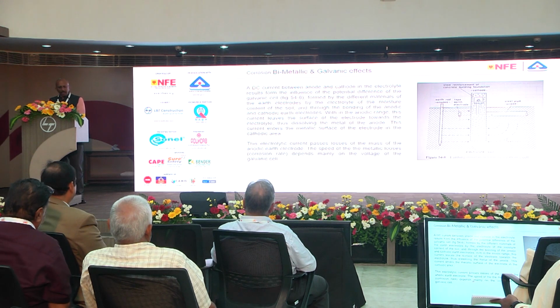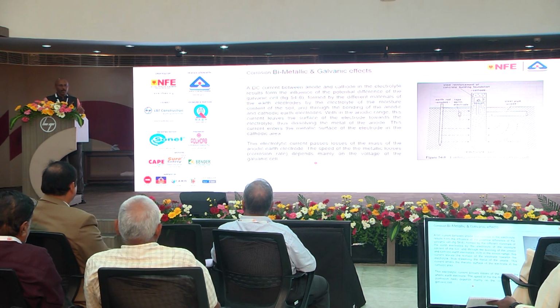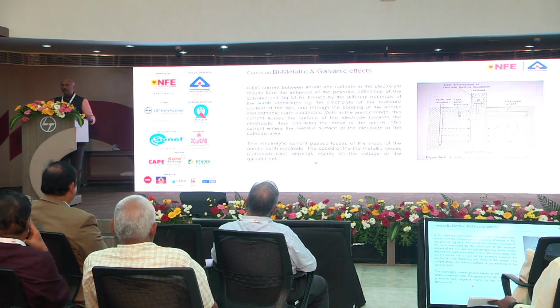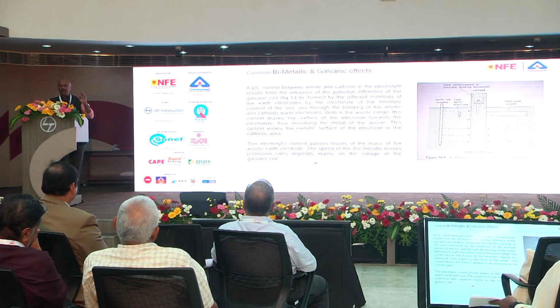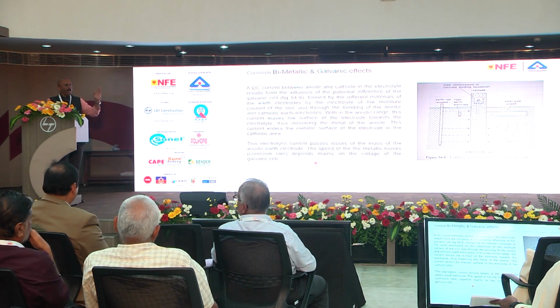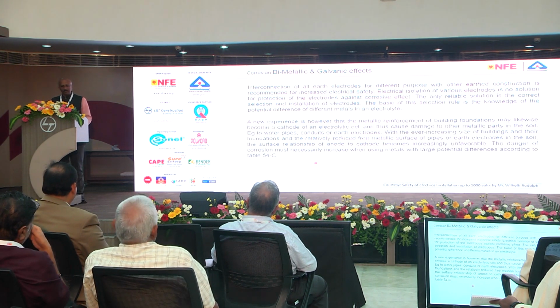The speed of the metallic loss depends mainly on the voltage of the galvanic cell. That means selection of this material is very critical once you make a lightning protection system, because sometimes you use material inside concrete, sometimes you use material in soil. So if you have a metal inside concrete and outside concrete, means in soil, you have to be very, very careful.